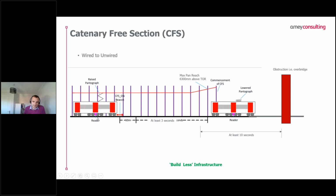However, we have designed a redundant system should there be a problem with the beacon or potentially the reader, where we're designing the wire height to reach 6,300 millimetres above top of rail.